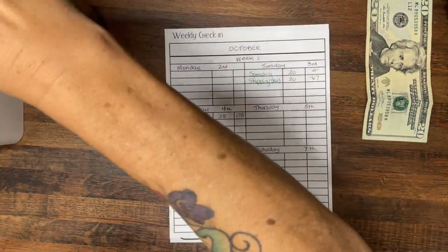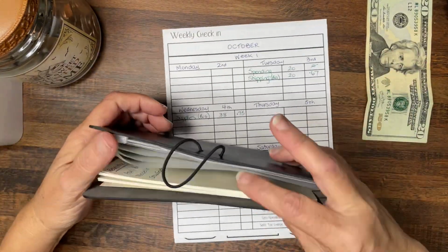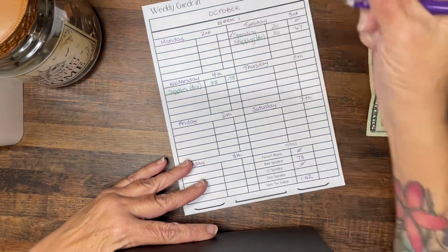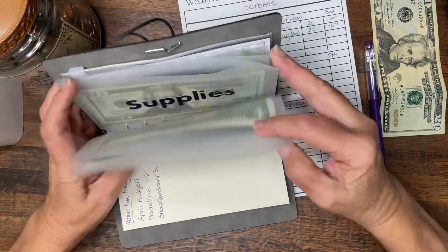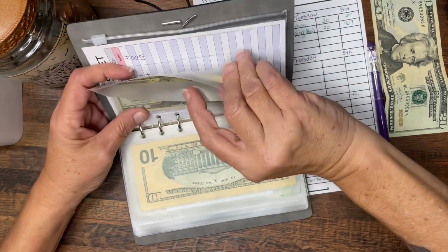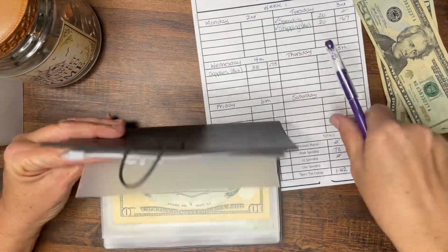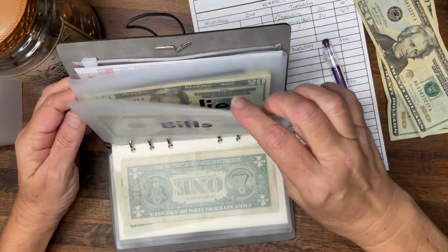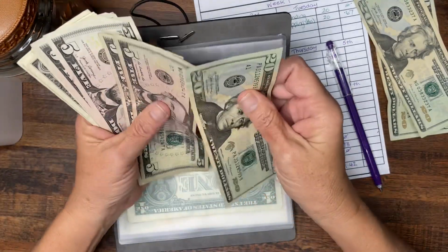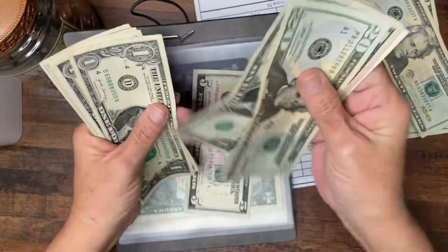So then we need to get some money out of my business wallet binder, and let me mark that off. We took the 20 out of spending. We need to take 20 out of shipping, and there's 20 out of shipping. That's all I had in there. And supplies, we need $38 in supplies. And what do we have here? 20, 25, 30, 35, 36, 37, 38.